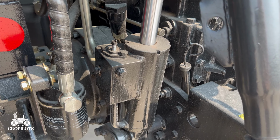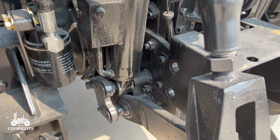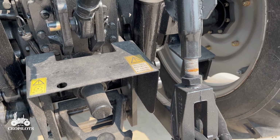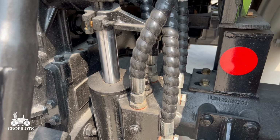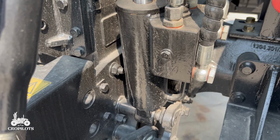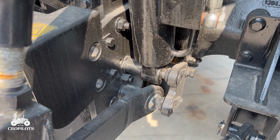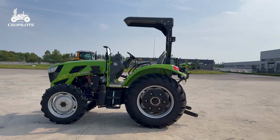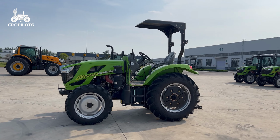With the dual-cylinder high-pressure lifting feature integrated into our tractors, you're not just getting raw power. It's the consistent, unwavering force it provides that truly distinguishes our system. Whether you're raising tools or attaching machinery, our dual-cylinder mechanism guarantees smooth and steady lifting. With Cropilots, you can be confident that your operations run seamlessly, without any hitches. Discover the difference with our Cropilots 90 horsepower tractor, where every feature is a testament to thoughtful innovation.